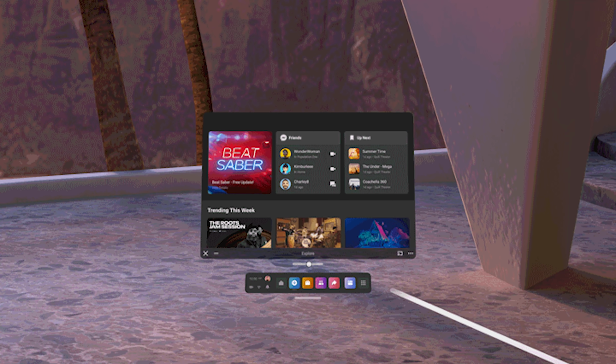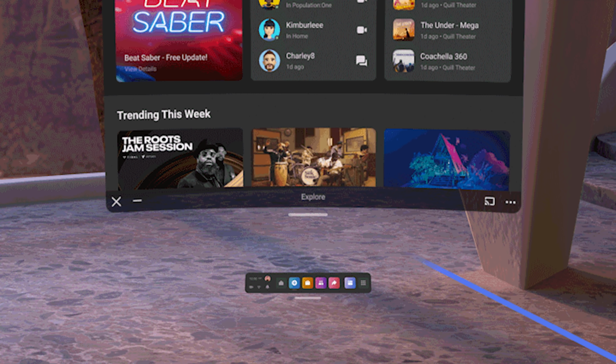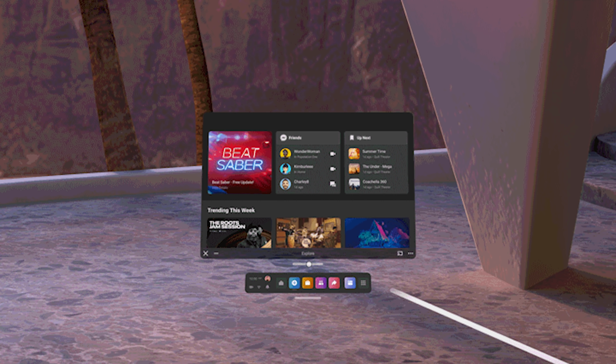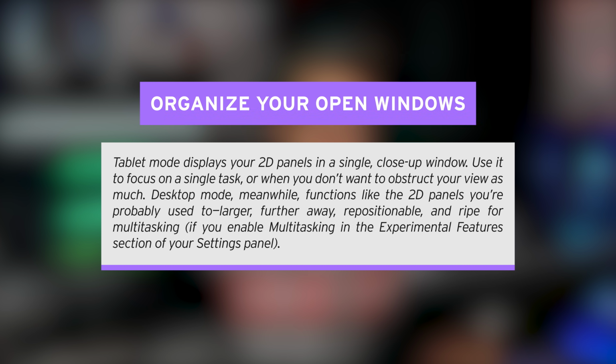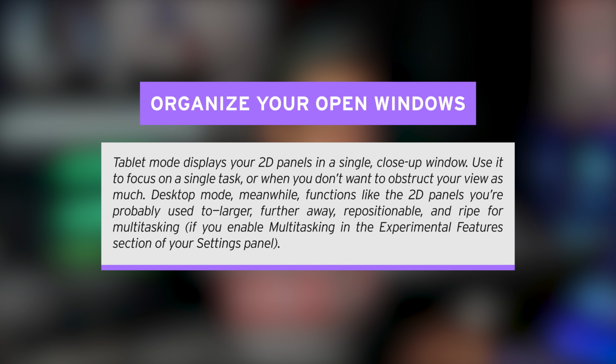Organize your open windows. It's a little early for spring cleaning, but that's not stopping Oculus from doing a little tidying up with V37, specifically how 2D panels work inside your home environment. Having an infinitely large workspace makes organization all the more important, and with V37 they're implementing what they call tablet and desktop modes. Tablet mode displays your 2D panels in a single close-up window.